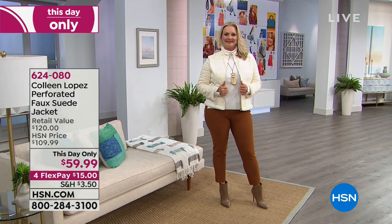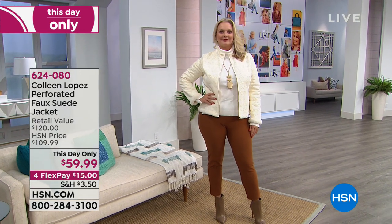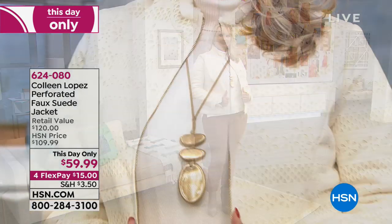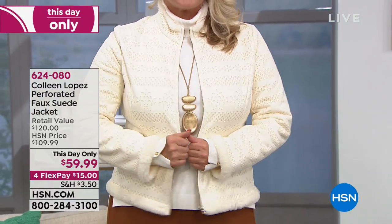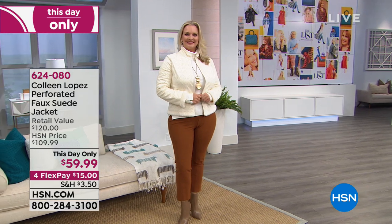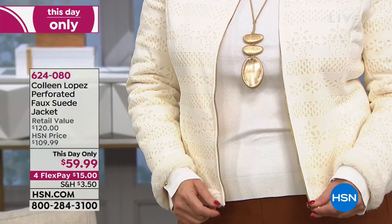And then also, look at how pretty it is in the ivory, in the winter white. And there you can see on Laura how beautiful this is. You just feel like a little snow bunny when you put this on. It looks so cute. It's so incredibly comfortable. And it's a brand new jacket. It's never been seen before. It was brought in for the list and it's on special on this day only at $59.99.